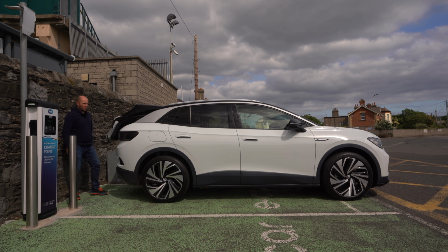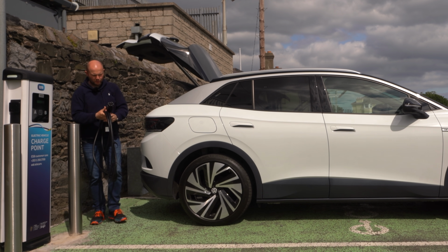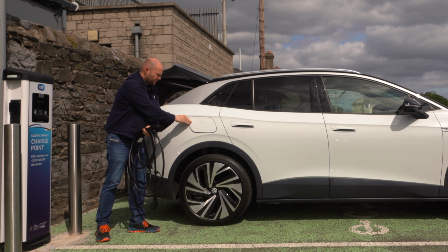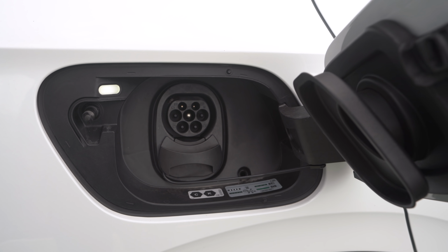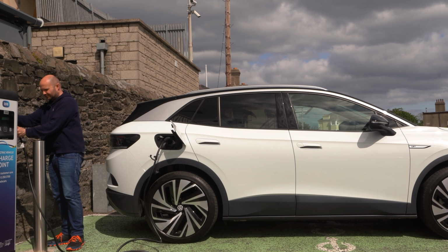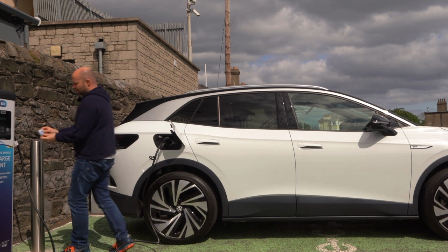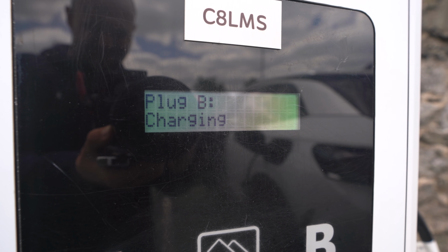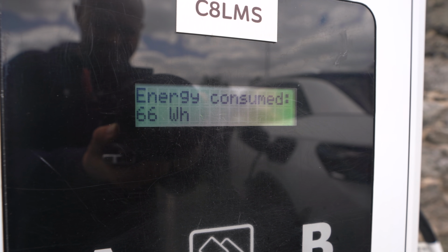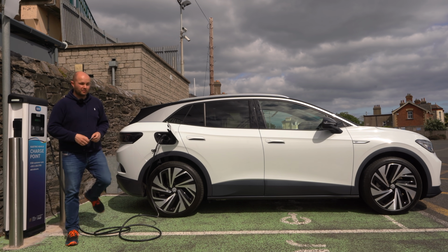So easy to do. Open your boot. You just take out your charging cables. Close that down. Open the port on the side. Same with your charger, your public charger. And then all you literally do is show card. And I think we are good. Yes, it started. There you go.